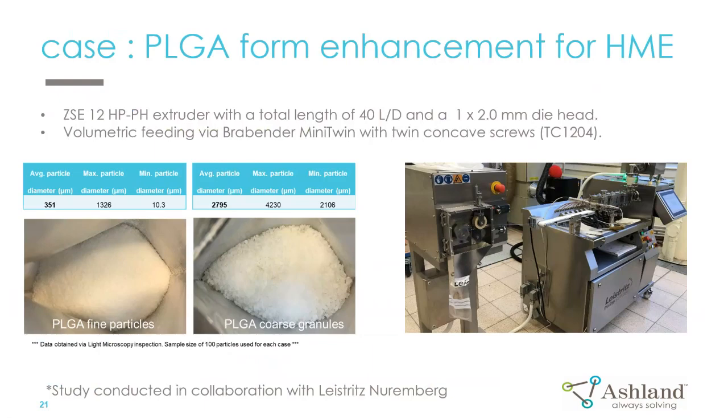So based on that, we developed different particle forms. On the left-hand side, you see polymers from Evonik. These are PLGA 50:50 acid-terminated polymers in a powder form versus a granule form. Roughly the size indication is about 350 microns average particle diameter versus about 3 millimeters average particle diameter, so a 10x increase in particle size. We did this work with Leistritz based in Germany on their 12 millimeter extruder.